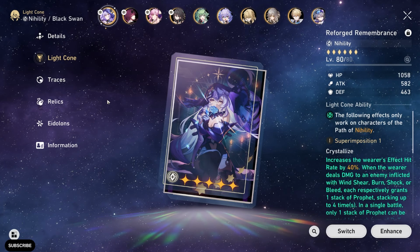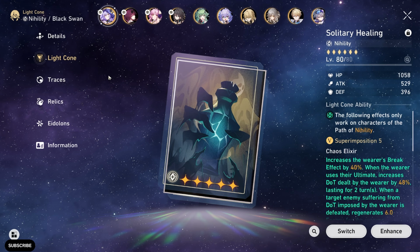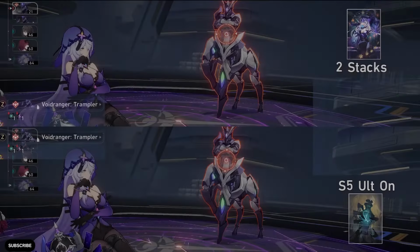How much damage over time difference between Black Swan Signature Lightcone versus S5 Herta Store Lightcone for Black Swan? Let's find out.